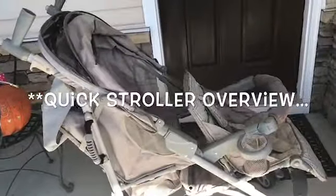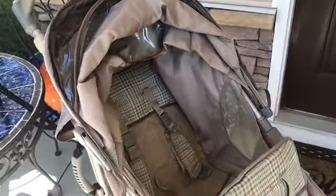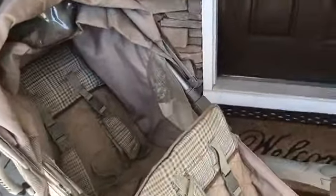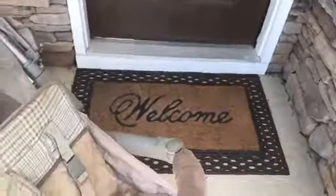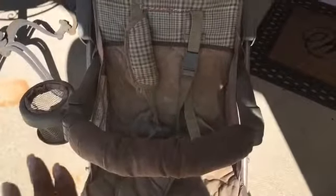Okay guys, so for my next stroller, which I got for only $20, I can't even believe it, $20. This is the Eddie Bauer Transit Tandem Umbrella Stroller. This is a little bit of an older stroller, so it's not sold anymore. You cannot find it anywhere anymore, unfortunately, but I absolutely love Eddie Bauer products. I love the plaid. I just love how cushy this stroller is.